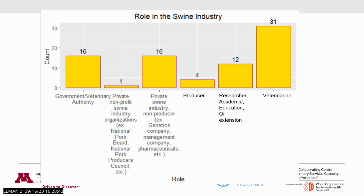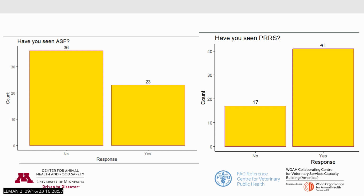So mainly in here, we are veterinarians. You could answer multiple answers on this one, but most people are veterinarians. And we do have some government folks, research, and other parts of the swine industry represented as well. About 23 people said that they had seen ASF, and about 41 said that they have seen PRRS out in the field. So I think that's a pretty good number of people that have seen ASF, considering we're in the US and not a lot of people have seen it here.